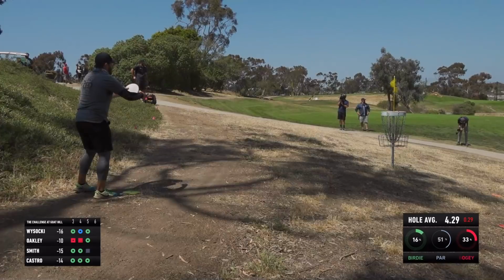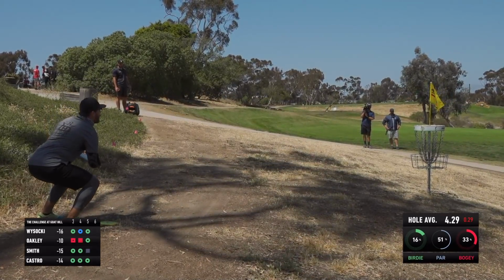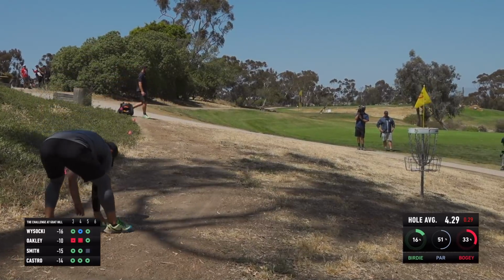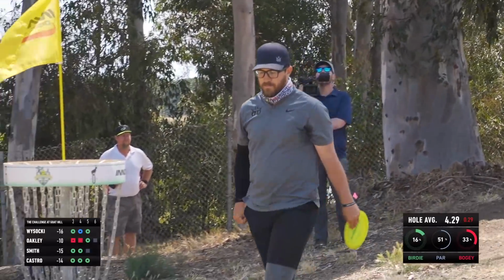Oh, Jordan, no, man. Oh, and I should mention, Jordan got razzed. Got a gallery razz right there before that putt. Unfortunate. Eric Oakley fortunately making that par save as Chris Clemens looks on.